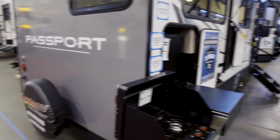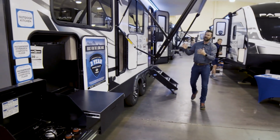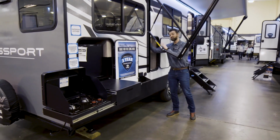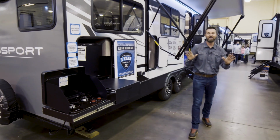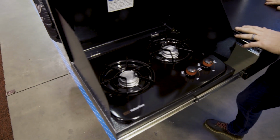So new for 2021 with the Passport, you start with the exterior, and they've gone with an all-new graphics package on the outside. Now, I started with this little cubby right here. This is actually a garbage can. You can actually drop your garbage from inside while working in the kitchen, but you also have access to it on the outside. But for me with the family, it really is all about right here. It's outdoor grilling on a Saturday morning.